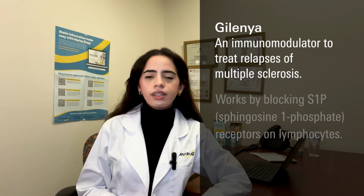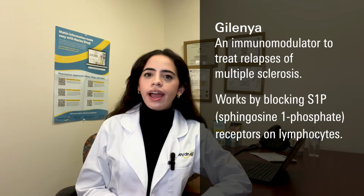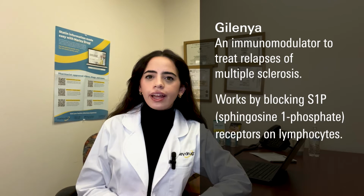Gilenya is a prescription medication that's part of a drug class of medications known as immunomodulators. The FDA approved this medication for use in adults and children as young as 10 years old for the treatment of relapsing forms of multiple sclerosis. Gilenya works by attaching to sphingosine 1-phosphate or S1P receptors on lymphocytes. Keep in mind that lymphocytes are cells that become active in your lymph nodes, which are glands throughout your body that are part of your immune system.